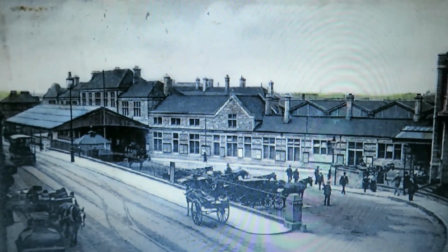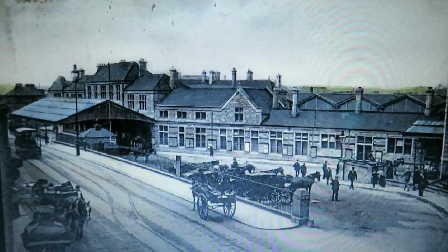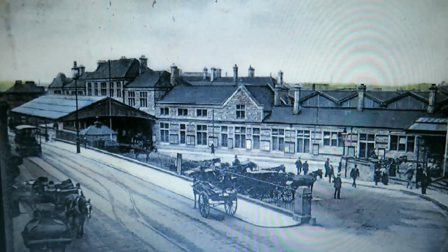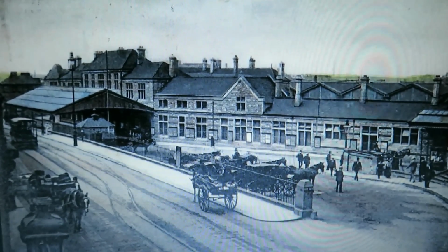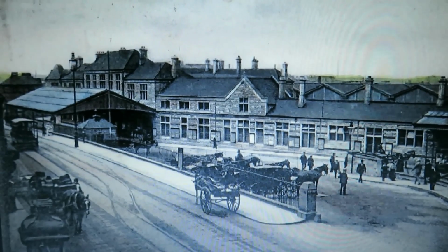This is a view of Millbay Station, Plymouth. It was built in 1849, and it was the original terminus. It was known as Plymouth Station, and it was put in a position where it had easy access to the docks, and this ran until 1941.